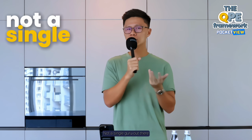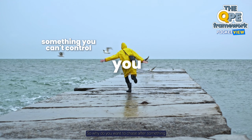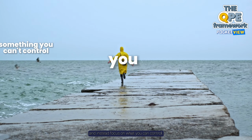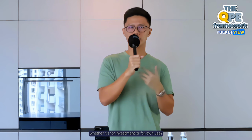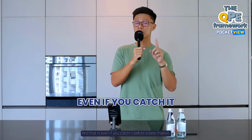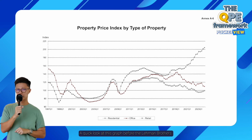Definitely not me. Not a single guru out there can correctly predict the market in the shorter term. So why do you want to chase after something that is not within control, and instead focus on what you can control? And that's what you buy, based on your priorities, whether it is for investment or for own use. Notice one thing: good properties tend to appreciate over time, even if you catch it before a bear market. A quick look at this graph before the Lehman Brothers.